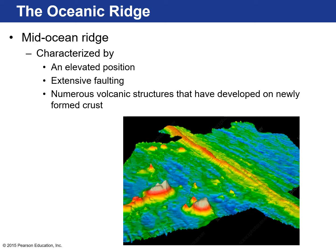Okay, and so what we see is a lot of normal faulting because it has to do with tensional stress, right? So normal faults form as those plates push apart from each other. And you see a lot of volcanic structures in that newly formed crust. So here are some seamounts right here. Okay, this is the ocean floor, and this is mid-ocean ridge right here where new crust is being created.